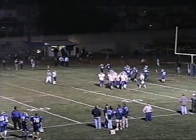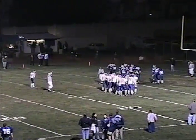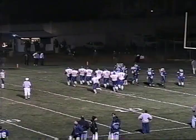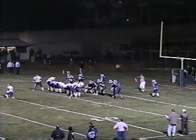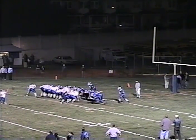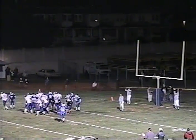Score reads 27 Downingtown, Norristown, nothing. He was wide open in the end zone, was number 87. Breakdown in the Eagles' defensive secondary. Here's Hughes for the extra point. High snap, kick his placement down. Kick is good.